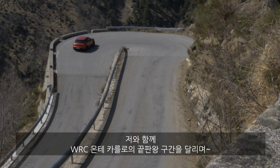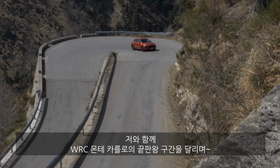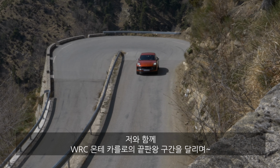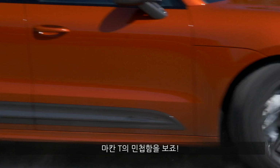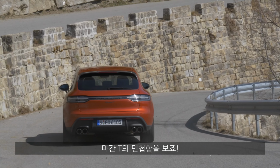Well, we'll try out. Here is Thomas Autogefühl. We'll drive up the Col de Turini. This is kind of like the King's Stage on the Rally Monte Carlo. And we'll find out how agile this Macan T is.